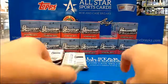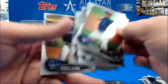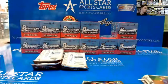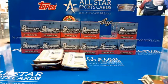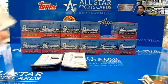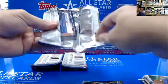That is 16. This is 16. On the right sleeves. Oh, this is 15. This is 16 Bowman Chrome, and this is 16 Topps. All right, so that means 3 packs and 3 autos.